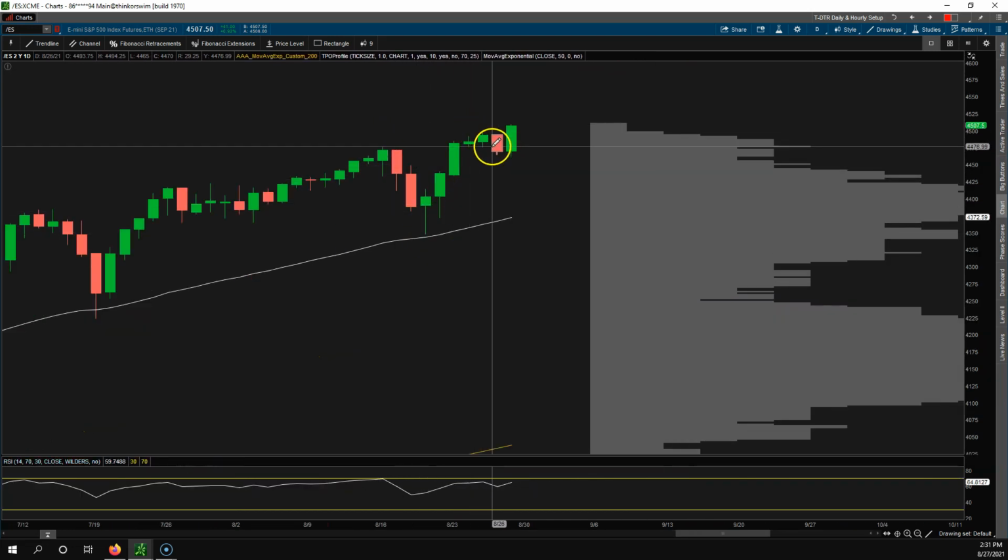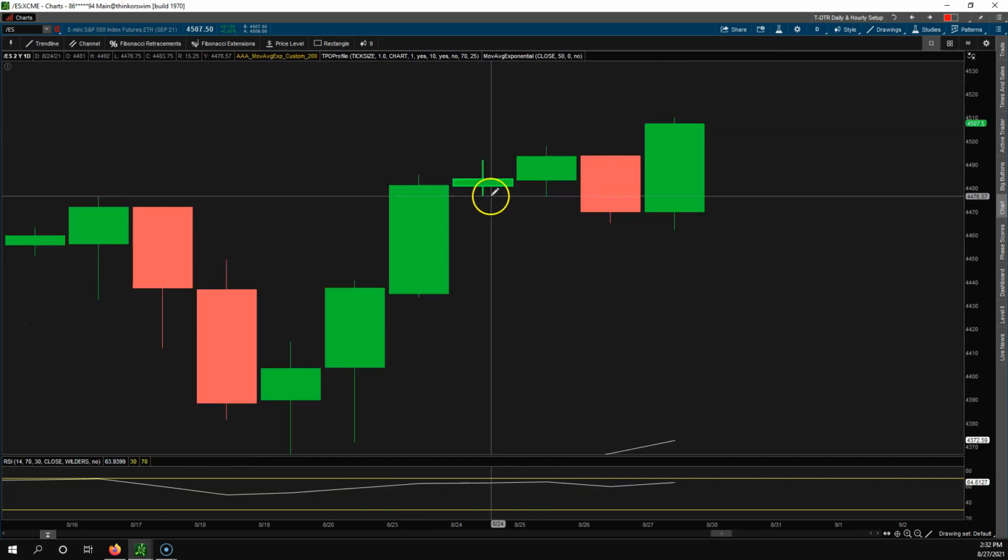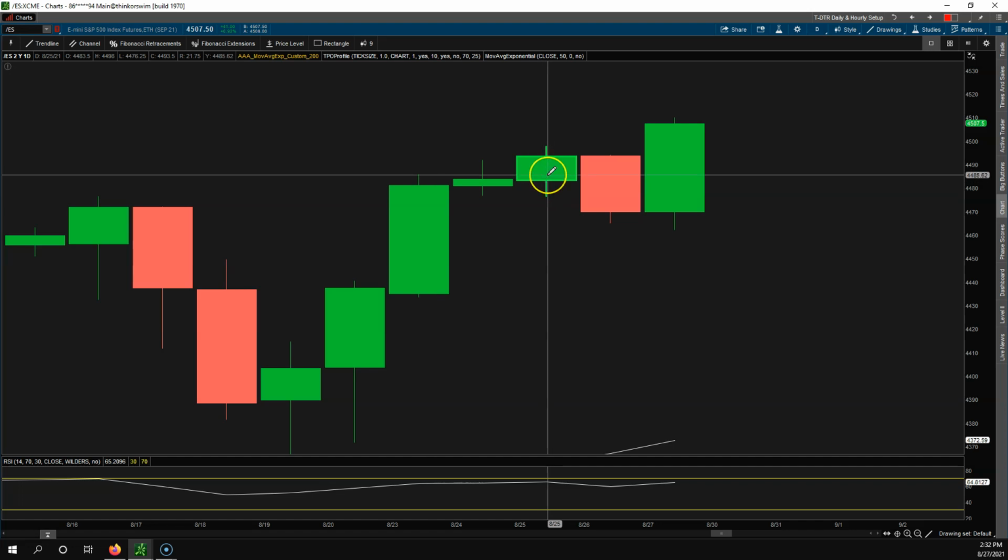Then yesterday, we actually took out the lows. And here's something interesting going on. We have a bullish engulfment here because if we zoom in, we took out this candle, actually engulfed this candle by a tick. The low here was 44.7675. The low here on this day was 44.76 and a quarter. So we took out this low, and then we also took out this high.